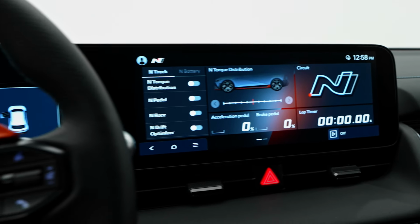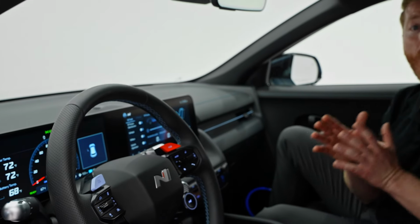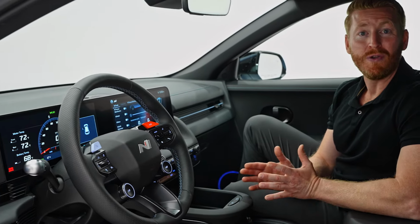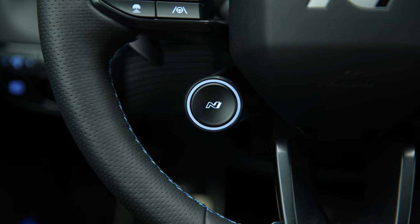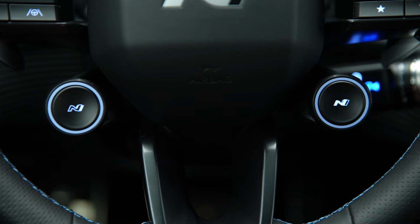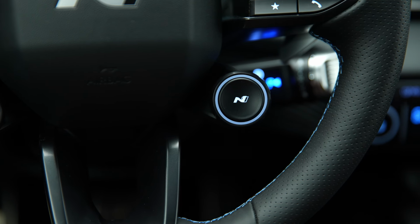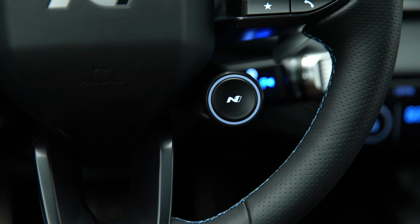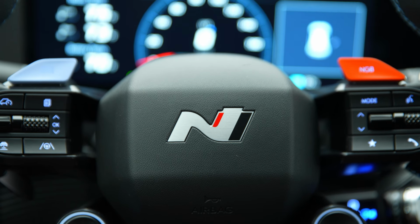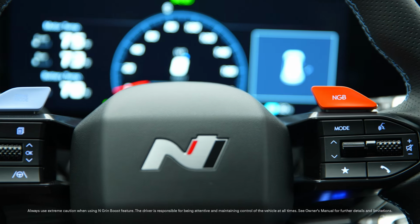Now moving on to our advanced and leather-wrapped steering wheel with multiple customizable N buttons, which you can use to either on the left activate your N driving mode or N custom 1 mode, or on the right activate and change certain N settings, like for N E-Shift. There's a drive mode button to toggle between different drive modes, and an NGB button.